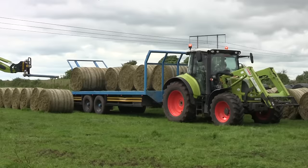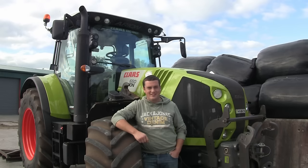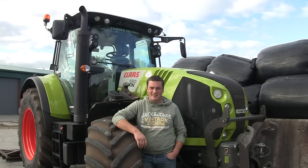Since they started buying Claas tractors, one thing is clear: they are seriously comfortable. Pat talks to us about them. So, Pat, this is your tractor anyway. Yeah, I drive the 650. How do you like it? It's great, the best thing you ever bought into the yard. Would it beat a New Holland? Beat them hands down.